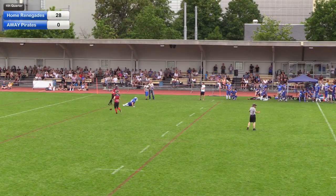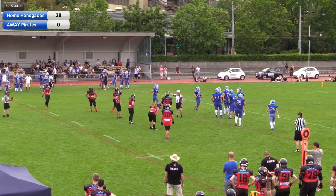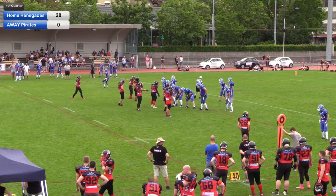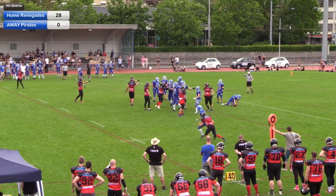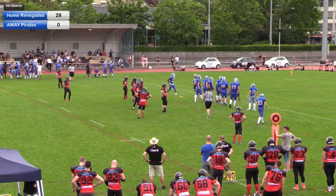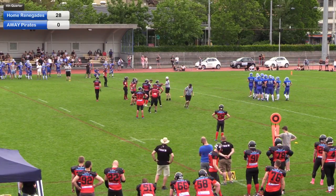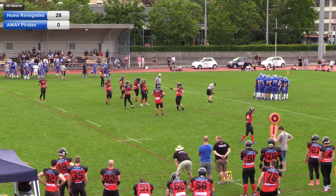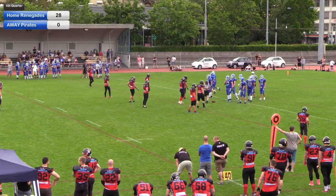Long pass, downfield pass, incomplete. Touched the fingertips of number 75 of the Renegades. Third and six. Offsides on the defense. 5-yard penalty. No, it was against the offense then. As I said, sometimes it's difficult from up here to see exactly who moved first. So it's third and 10.